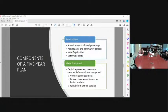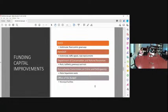What about police vehicles? I'm pretty sure that's coming up in the next couple of months. That's why I'm asking. Well, I can follow up with you about that. We'll include that in here as far as any potential funding sources for police vehicles, because we know that's usually not an area that is covered, but we'll look at DOJ and PCCD. Now we're going to talk about funding your capital improvements on this next page.